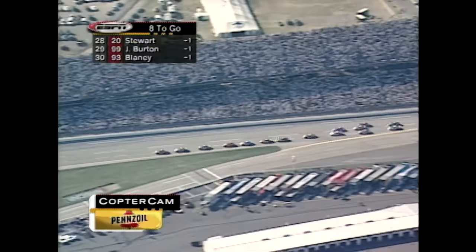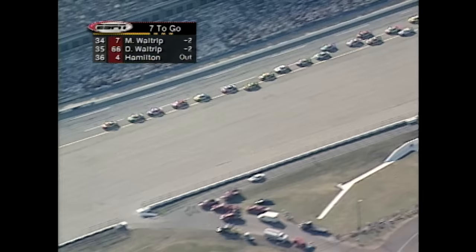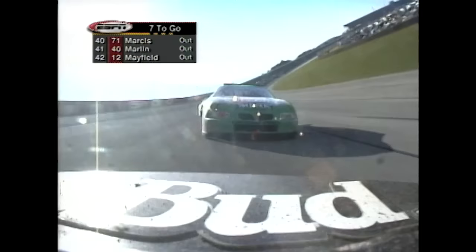As you look down from above, we told you at the top of the show, they want the headlines tomorrow to read at Talladega: grown men use slingshots to bring the fans to their feet. And that's what we're probably going to see here in the next seven laps.